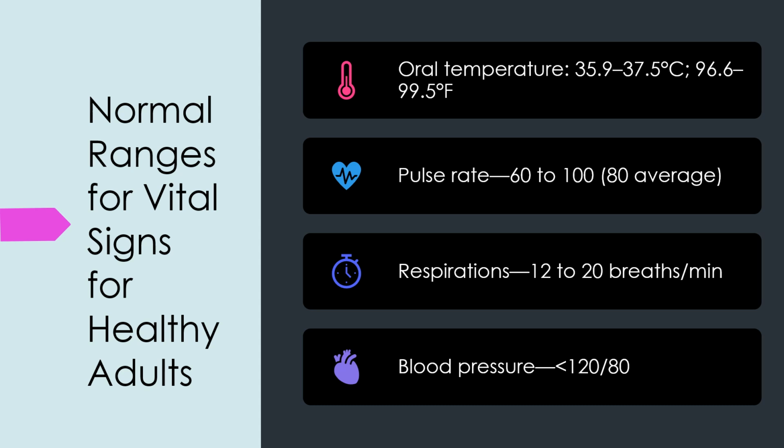The normal respirations for healthy adults are 12 to 20 breaths per minute, and the normal blood pressure for an adult is less than 120 over less than 180. And the blood pressure standards are set by the American Heart Association.